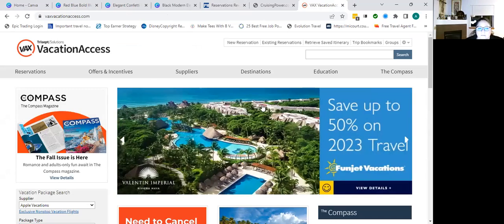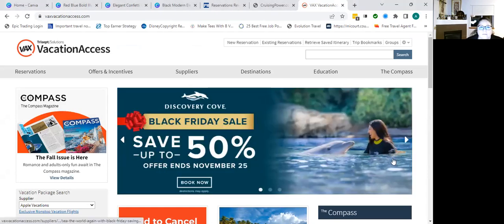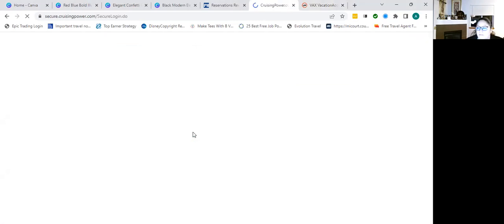Let's see. They have Valentine Imperial. That one is a save up to 50%, and I apologize. So those are just a couple of the different options. Again, Royal Caribbean, they had a really good Black Friday sale. Give that just a second to open.